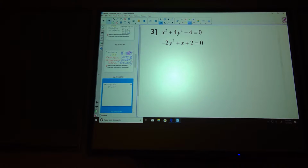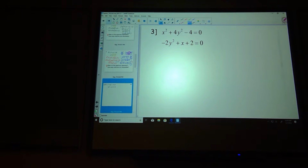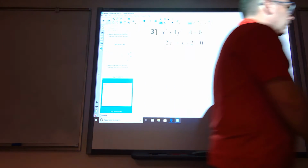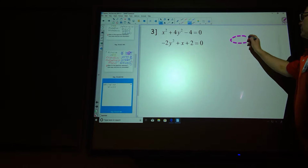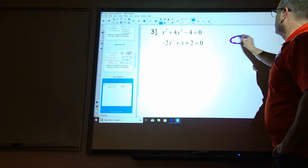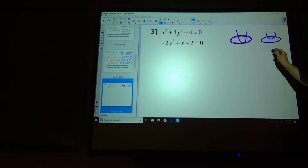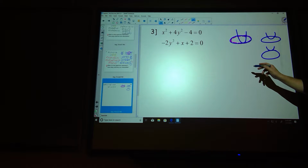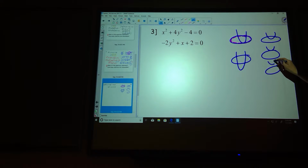All right. Parabola on the bottom. What's on top? Ellipse. So parabola versus an ellipse. Think about the things that could take place here. We have an ellipse. Well, let's make that solid. So we could have 3 solutions, we could have 2 solutions, we could have 1 solution, you could have 4 solutions, and then you could have no solutions, right? So those are all our choices.